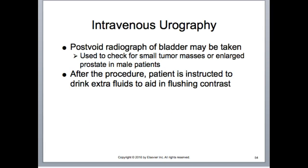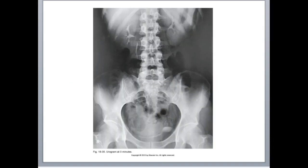So once you're done with the exam, you're going to send the patient to the restroom, and then you're going to have them come back and you're going to do a post-void of the bladder. Typically we do these upright to check for prolapse and residual urine that's left within the bladder, which could cause frequent UTIs.